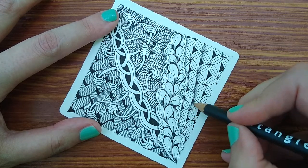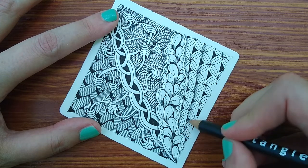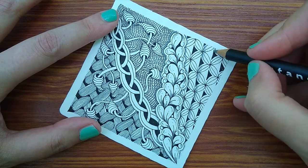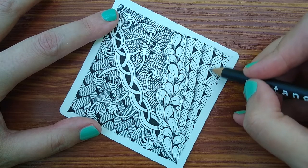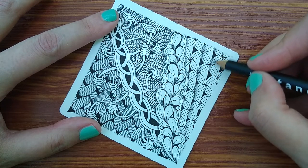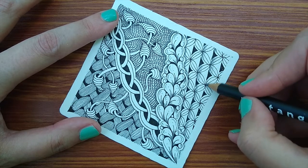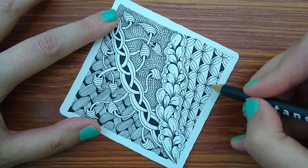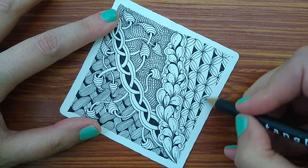I've not done bales in this way before. I think I had seen someone else do a tile similar with this idea, and so I thought, ooh, I might want to try that. Just a different way to shade bales than I normally do. I've also been playing around with different materials, not just a graphite pencil for shading.